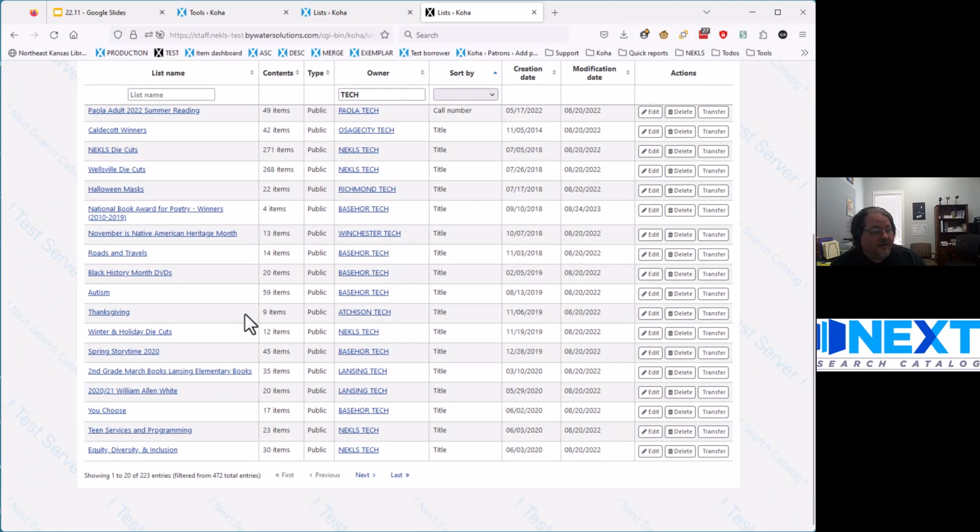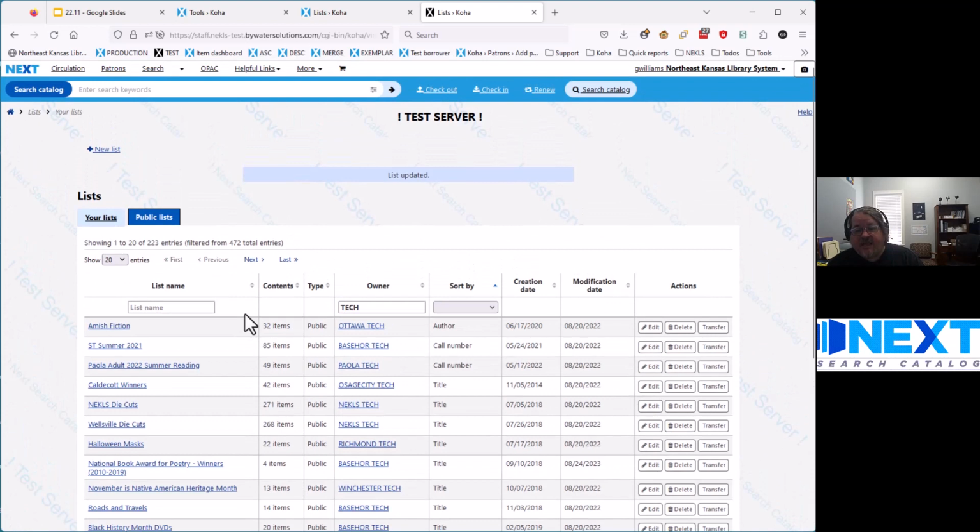But this way, in the past we had talked about having guidelines for lists and what's appropriate and what's inappropriate and the length of time lists stay on the OPAC and a whole bunch of other issues, but we didn't have a way of managing that. This gives us the ability to come up with some guidelines for how to use public lists, who uses public lists. Do we really need a What's New at Your Library in March of 2017 list? Before, there was no way that NECLS staff could go in and remove that list or change it from public to private or delete it or transfer the ownership or anything like that.